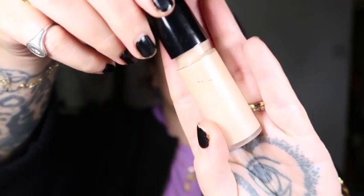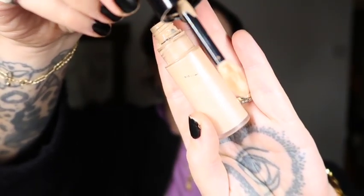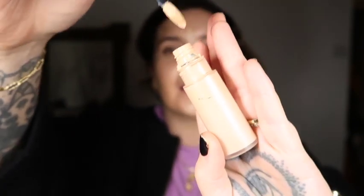I do sometimes like to leave that to set for a moment. This is what it looks like. And what I love about this is the doe foot. It's a really big applicator, so you get a generous amount of product and it instantly just does its thing. But as I said, I like to leave that to cook up a little bit.